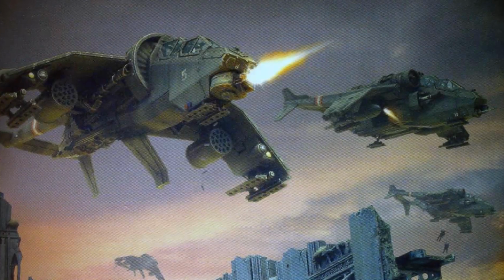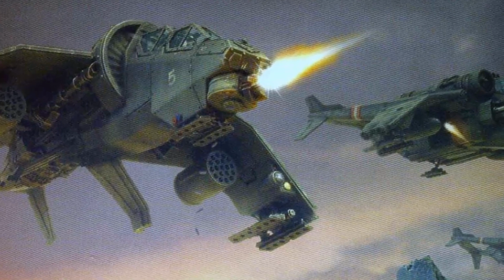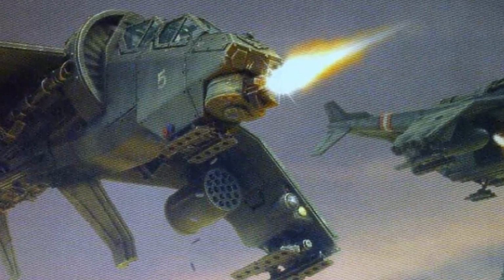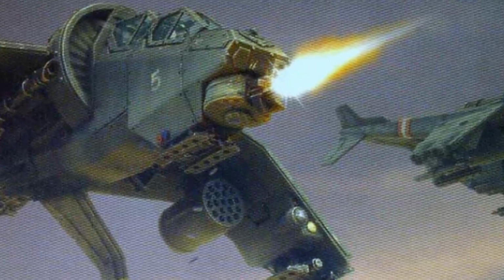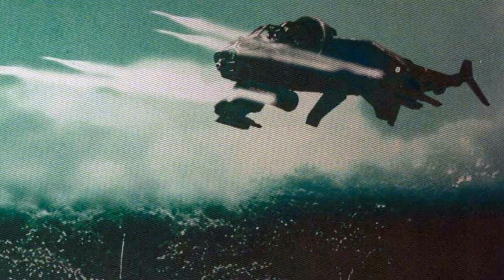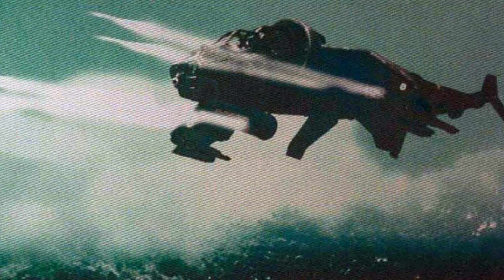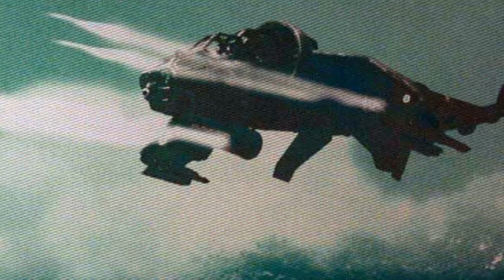The next variant is the Vulture, which is a vertical takeoff and landing gunship used by the Aeronautica Imperialis to provide heavy air support. It resembles the Valkyrie but focuses on engaging infantry, armored units, and fortified positions. The Vulture supports the Valkyrie assault carriers and remains in the drop zone to deliver ongoing fire support while Imperial Guard troops disembark the aforementioned aircraft.